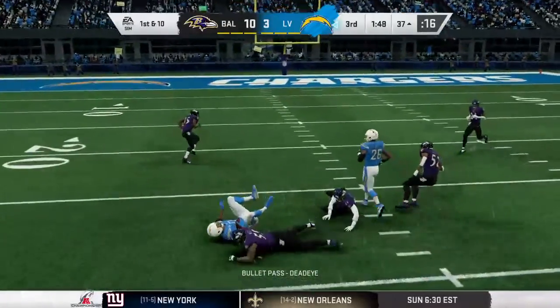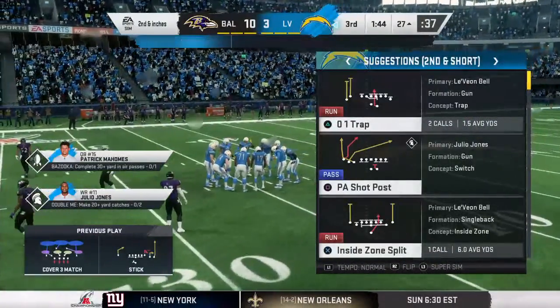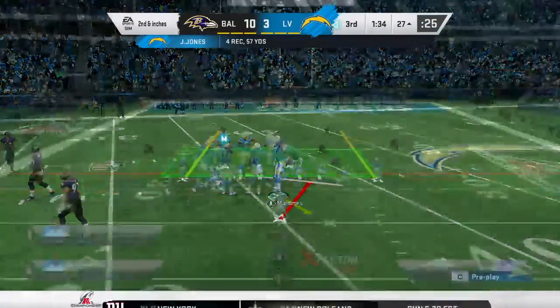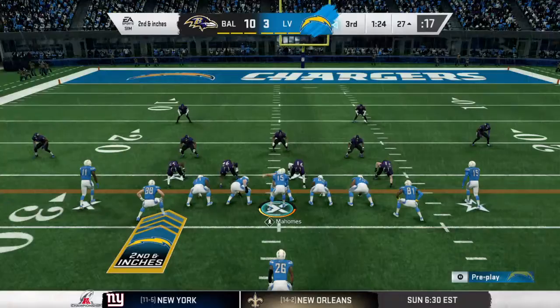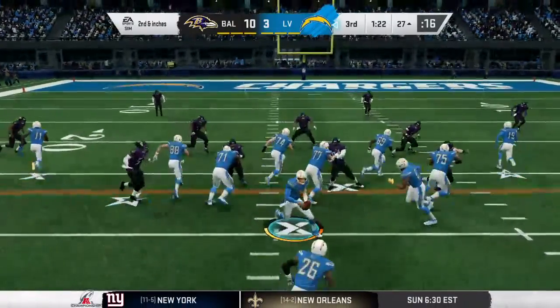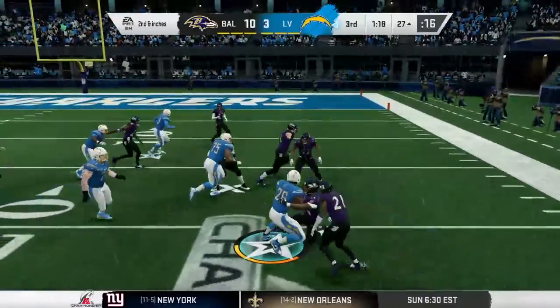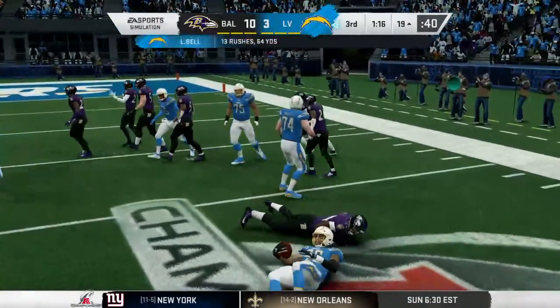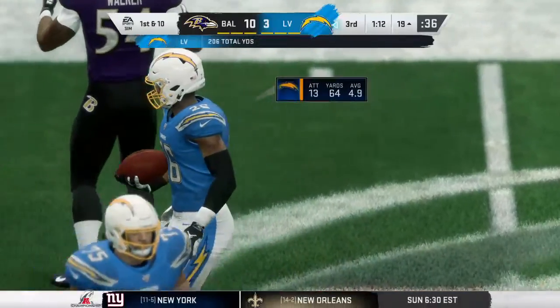Mahomes firing complete, and he'll be brought down at the 27-yard line. 10 yards on the pickup there, and it'll be 2nd down. So 2nd in inches after that 1st down completion went just shy of the marker. Now Bell. And he'll be brought down inside the 20 at the 19. That one a 1st down pickup of 8.